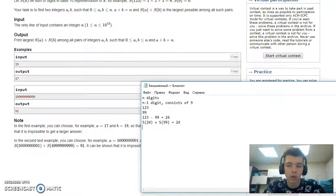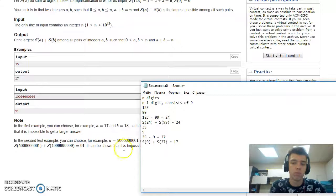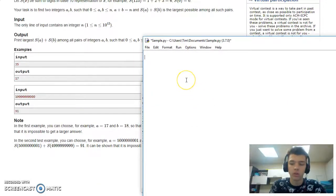For example, let's consider 35. The number which contains one digit is 9. 35 minus 9 is 27. S of 9 plus s of 27 is 17. So, if you make up such an idea, you should be able to solve the task using Python.